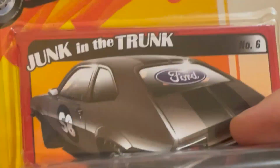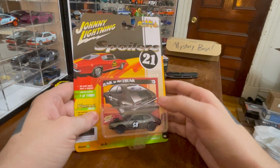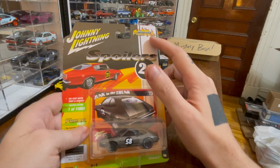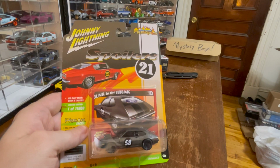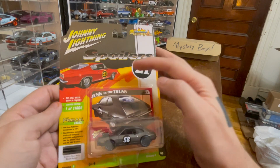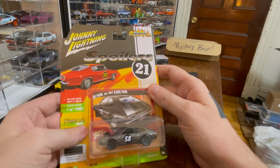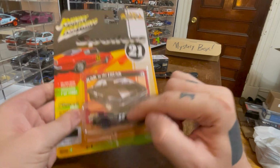Now we'll do an American car. And this is from Johnny Lightning. The series is Street Freaks. And they have minis. So Street Freaks has a bunch of sub-series in them. And this one is Spoilers 21. I have no idea what that means, but it's got a picture of a car with a number on it. This car has a number on it.